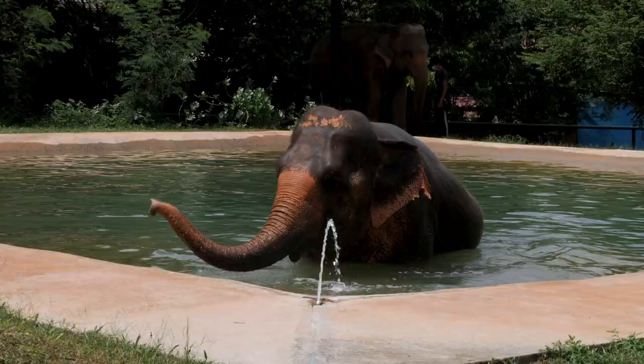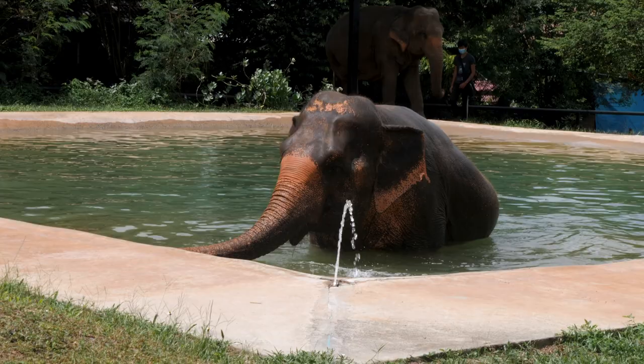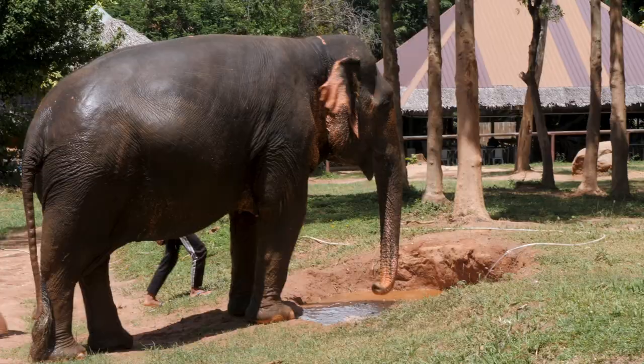So every day the elephants have different routines, and today isn't necessarily a bathing day, but we were lucky enough to see one of the elephants just having a cool down, having a swim in the water. Today is actually play day, so that is what these guys are just doing. They're just having the best time.